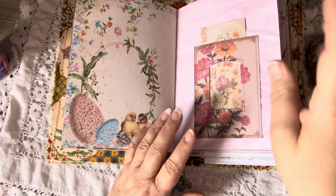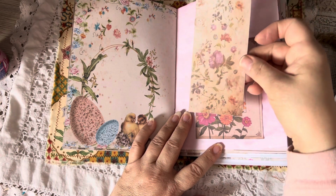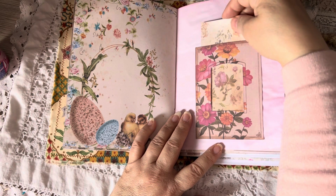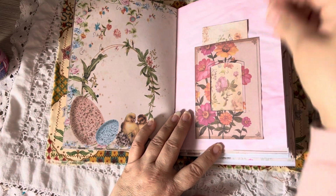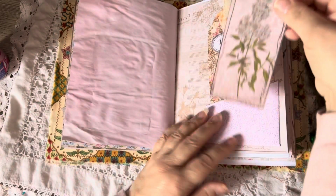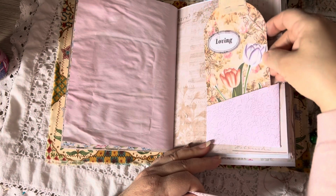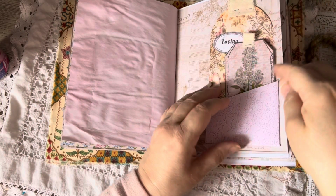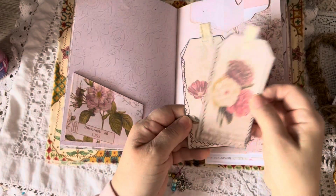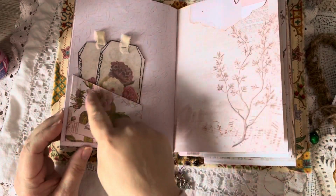Here, I've decided with the frames to just keep it simple. This is one of Nathalie's cutouts to go in a pocket, and it fits perfectly. And I wanted it long so it was easy to pull in and out, and lots of journaling space on it. There's another one I coloured, and I've used her big tulips on there. Now these are printed ones. They were already coloured, but the pocket I coloured myself.